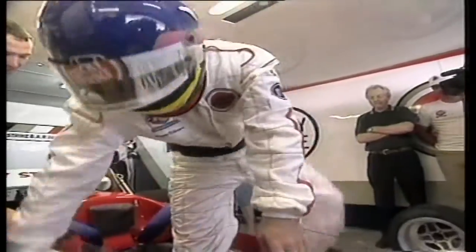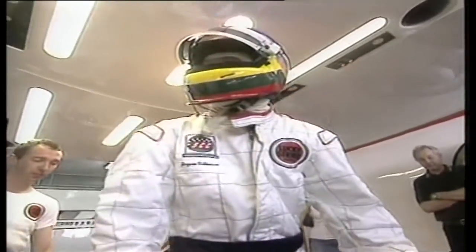Jacques is only a year older than this car. Hey, the steering doesn't come off.